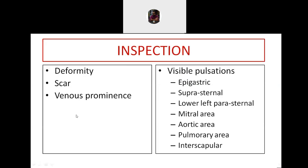This was important because at least from the general survey, you know that the patient does not have right ventricular failure because you did not get engorged neck vein, you did not get pedal edema. So you know that I'm dealing with a rheumatic valvular disease without right heart failure. So let's see where it takes us. Now you start the precordial examination. So the precordial examination typically starts with inspection.